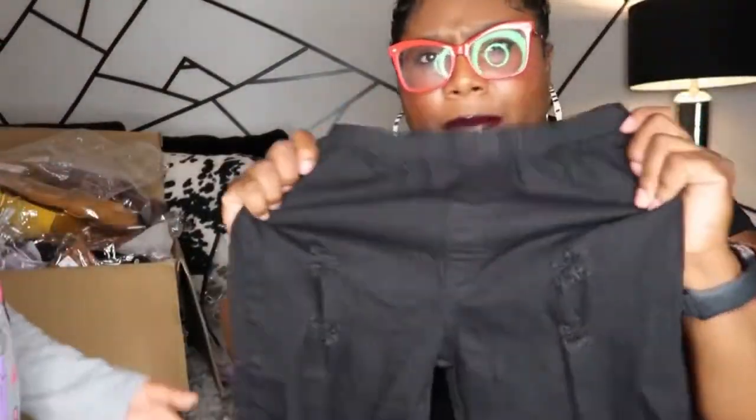Yeah. What'd you say? I said, I look like a boy right now. I don't like those pants. Yeah, she didn't like the boot cuts. She's talking about how they look like boy pants. So hopefully she'll like these. I mean, they're cute. These are kind of big. I'm hoping they're not too big.